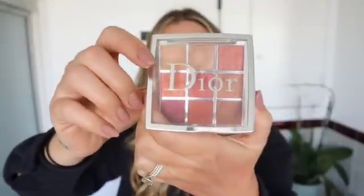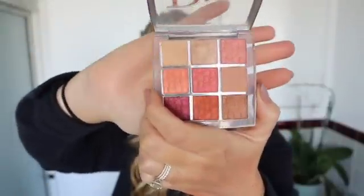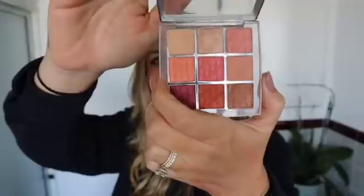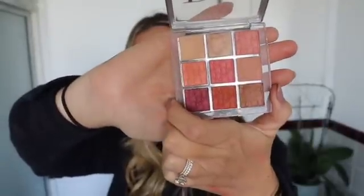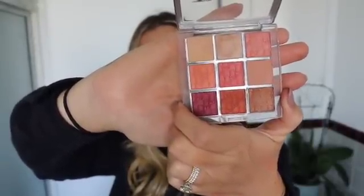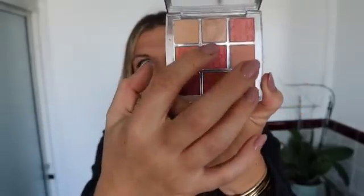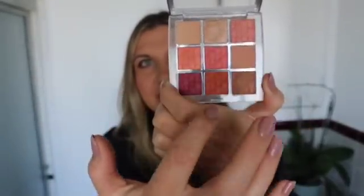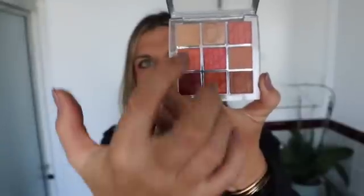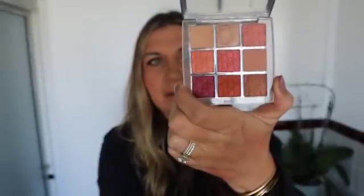Dior Backstage. This is the Coral Neutral palette. I don't know why this is the colorway I went with the last time I bought one of these, because I don't think corals and things are always my favorite on my eyes, but I was attracted to it. So mainly I use that color, and these ones over here, I don't really use these. Probably not really that either. So basically I use those, and that's some kind of primer that I don't use either.